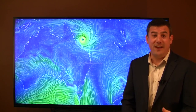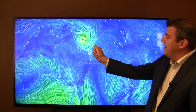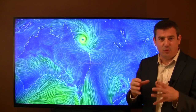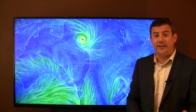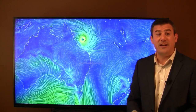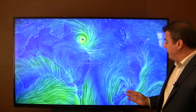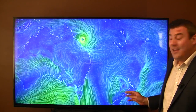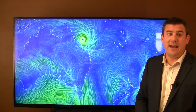Cyclone Debbie, now a severe Category 3 storm, is heading towards the Queensland coast right there. Check out that eye. This system has really developed over the last 24 to 36 hours. It's taken a little longer to deepen, but it has now reached Cat 3. It's likely to reach Cat 4, as we'll show you in a moment, as it heads in towards Queensland. New Zealand itself got its own low down here. That's bringing in a few heavy showers, but of course nothing like this big storm up here near Queensland.